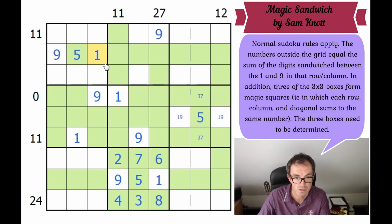9, 1. Can't get this one yet. But that square there's got to be a 1 by the looks of it, because this square can't be a 1 because of the 11 clue. We can actually green in some of this row.